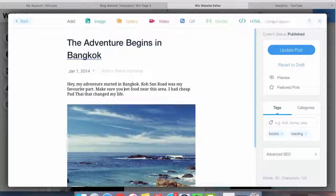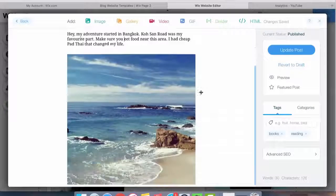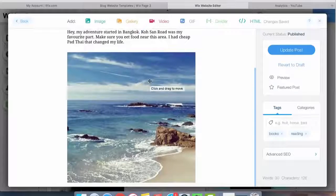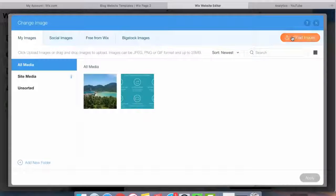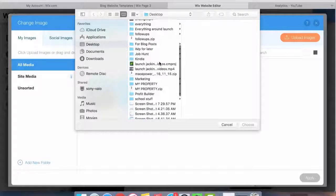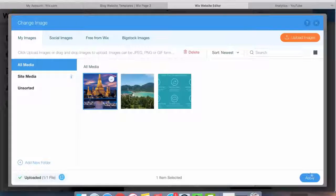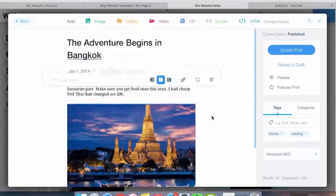After you have your text in there, to change images, exact same as before. So because I'm talking about Bangkok here, I would want to have an image of Bangkok. So I can either double click this image that's already in there, or I can create a new image by clicking on this button above. So if I double click this image, you're going to notice it's the exact same editor as before. I would just click on this upload button and actually go to my photo of Bangkok. And once it's uploaded, I'm going to click on the apply button and I'm going to get that picture of Bangkok right into my post.